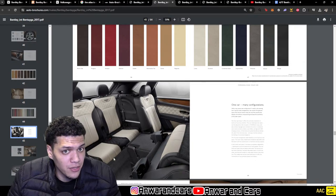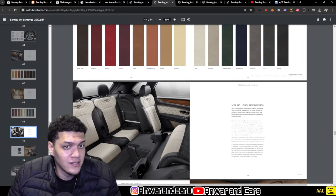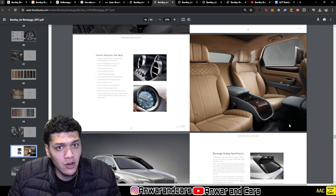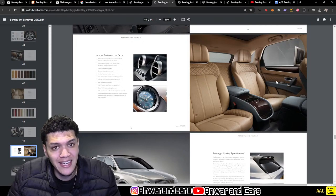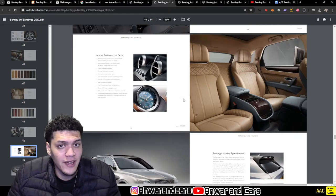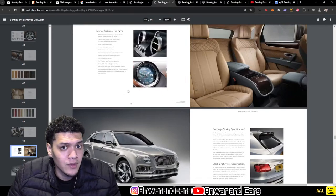This is a demonstration of the third row seat. You can see back here, it's electrically folding and it folds flat. Here you can see a vehicle with the four-seat configuration. You see the center console here. You can also see the smoker's package ashtray in the door panel here. Again, very rare to see the smoker's package because not a lot of people got that, frankly.